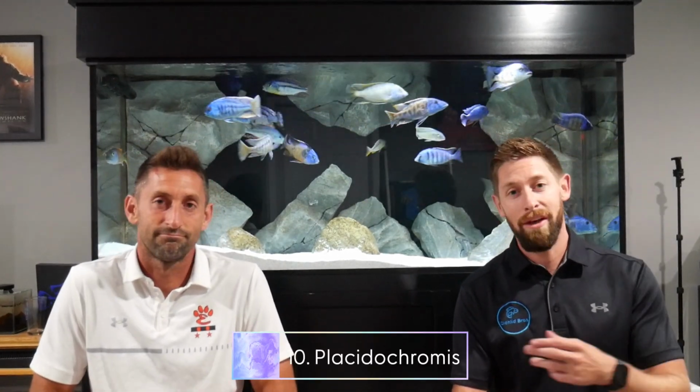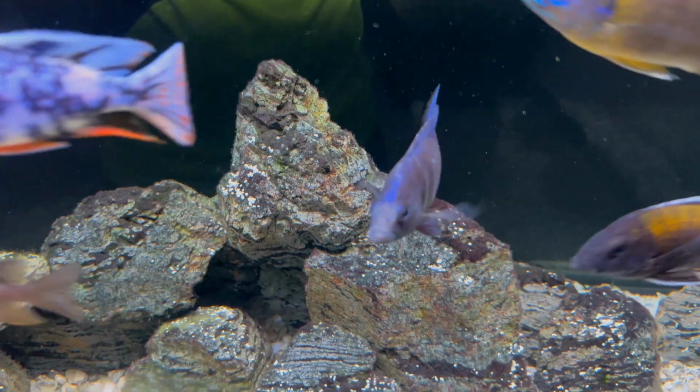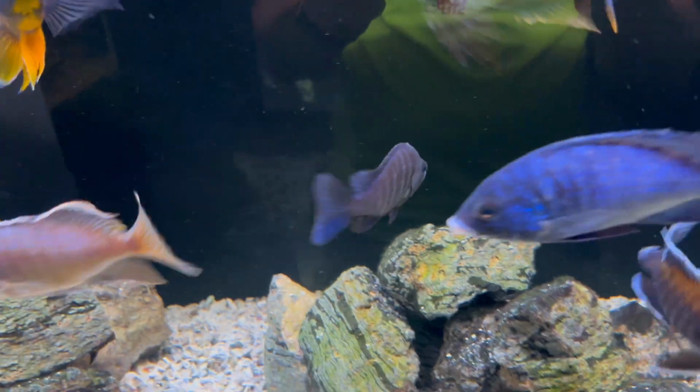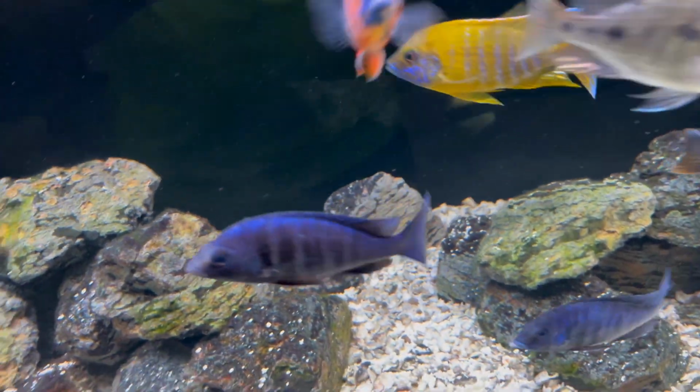Kick it off. All right, so we had the Placidochromis family. Did I say that right? You did. So Alec's really good about the African scientific names. I'm not. I'm better with the common names. But the Placidochromis family has the star sapphire, which was my all-time favorite. I love that cichlid. I have one in my 135 at home.